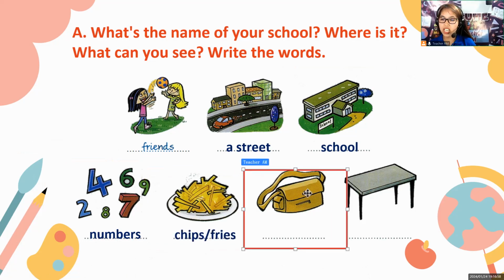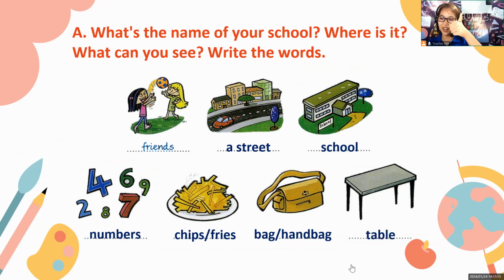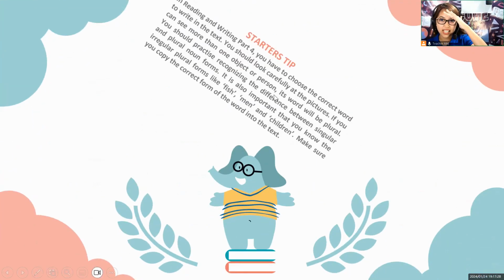Now, what's this? Bag. Wow. Okay. How about this one? What's this? It's a table. A table. Great job. Okay, you have one big candy. Give me high five. High five. Very good.